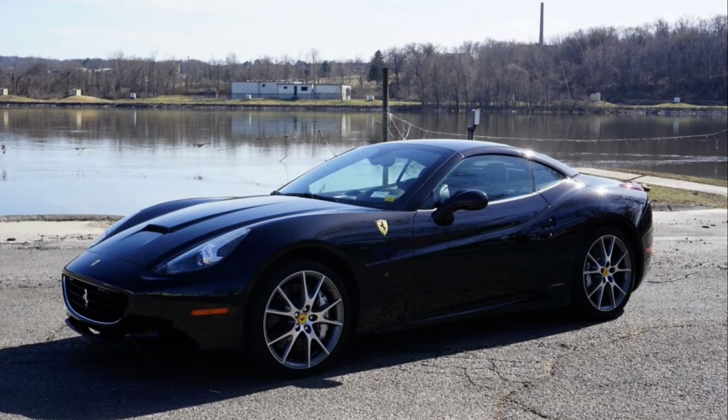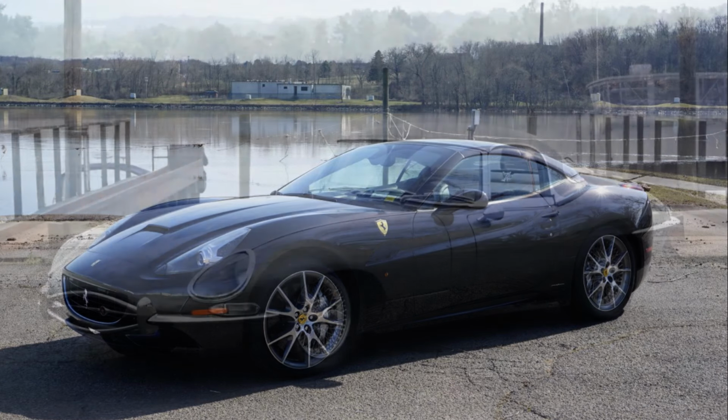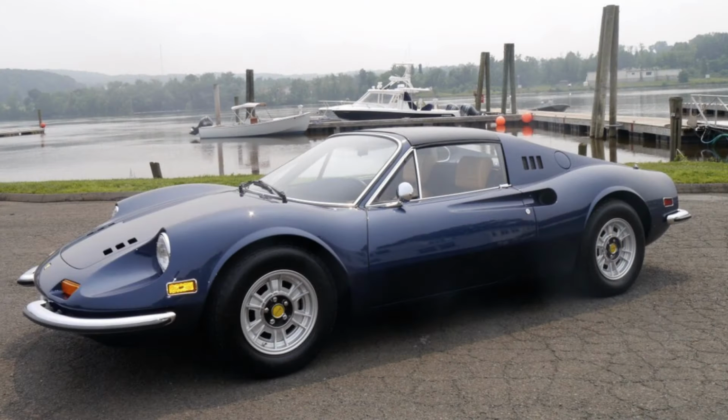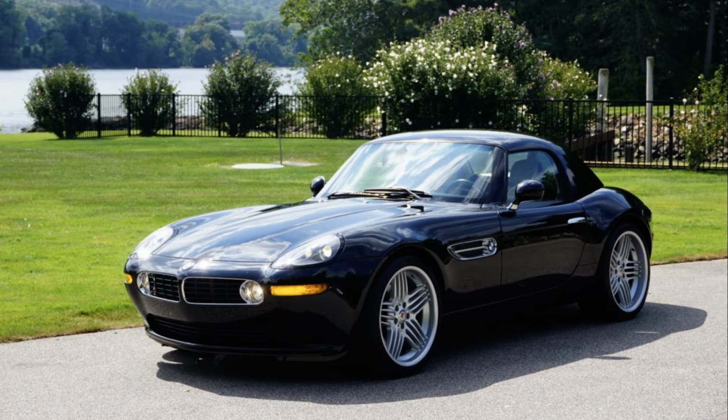What's your favorite car that's in the shop right now? Oh, maybe I'll have to give you a tour. My office view right now is a Ferrari California and a Healey with the Lambo Gallardo in the center. But on the right is an E-Type, a Dino and a Z8 lineup, which is nice. Yeah, that's nice. I wish that was my view. A couple of my favorite cars. So yeah, it's pretty cool.